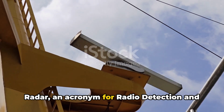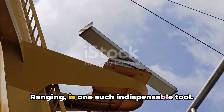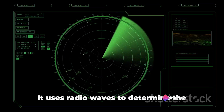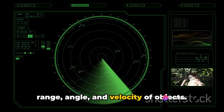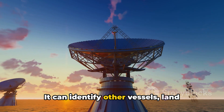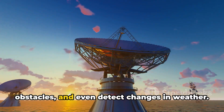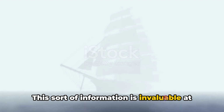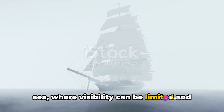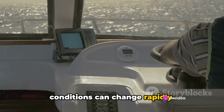Radar, an acronym for radio detection and ranging, is one such indispensable tool. It uses radio waves to determine the range, angle, and velocity of objects. It can identify other vessels, land obstacles, and even detect changes in weather. This sort of information is invaluable at sea, where visibility can be limited and conditions can change rapidly.